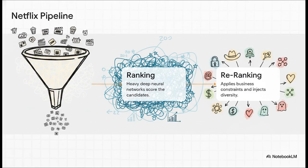First, they do candidate generation, taking tens of thousands of titles and filtering them down to about 10,000 using super lightweight models. Next is the ranking stage, which brings in the heavy, deep neural networks to score those candidates. Finally, re-ranking applies business rules and injects diversity, so you're not just staring at a wall of 50 action movies.